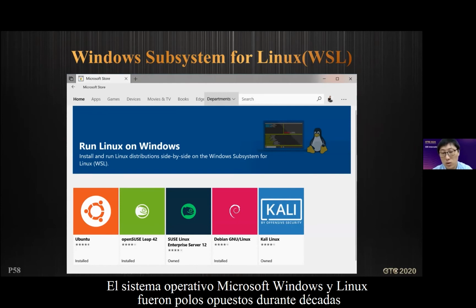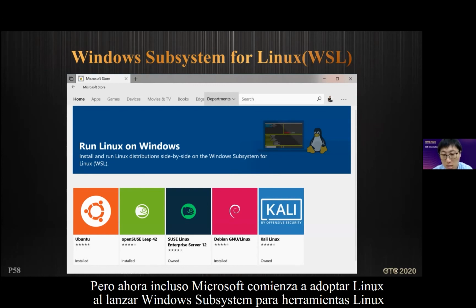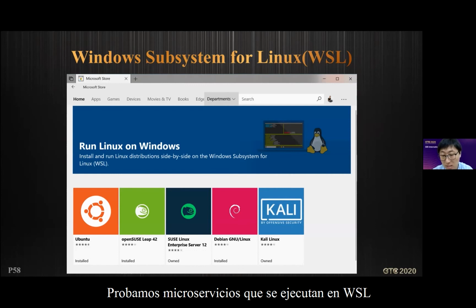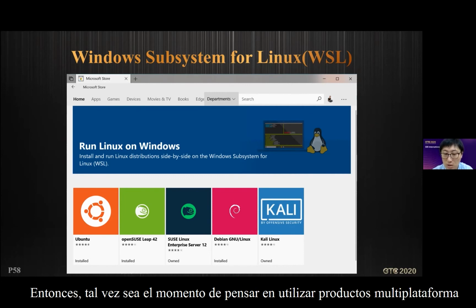And as we all know, the Microsoft Windows and Linux operating systems were polar opposites for decades. But now, even Microsoft begins to embrace Linux by releasing a tool called Windows Subsystem for Linux, which supports various Linux operating systems running on Windows. And we tested the microservices running on the WSL, and it is much faster than running on Windows. So maybe it's time to think about using cross-platform products.